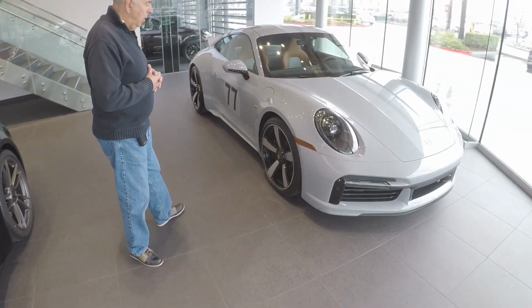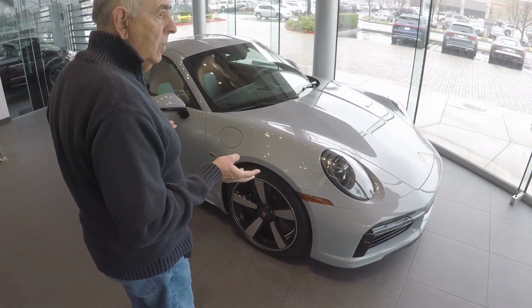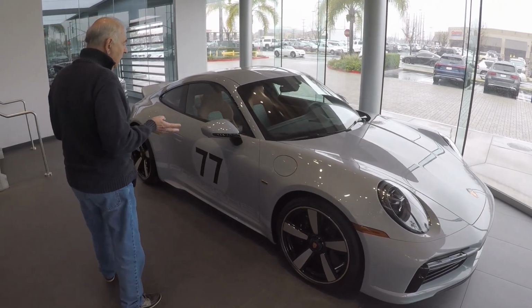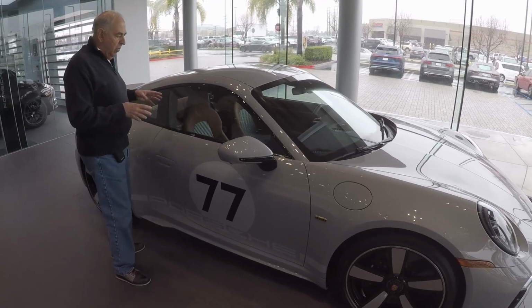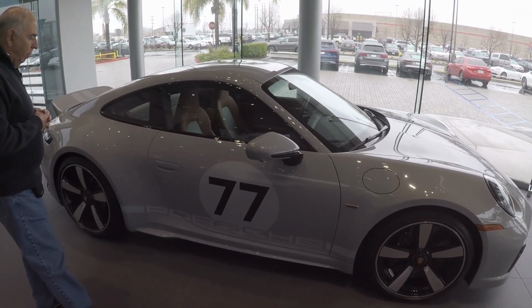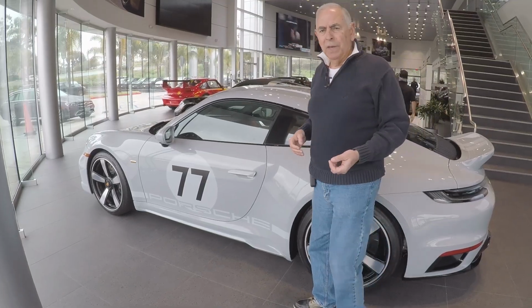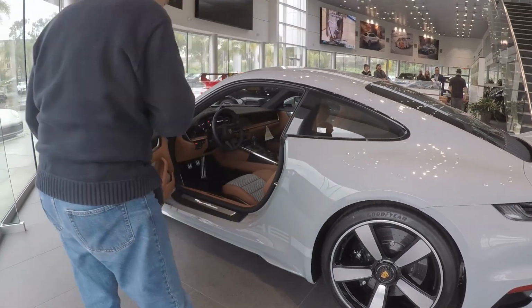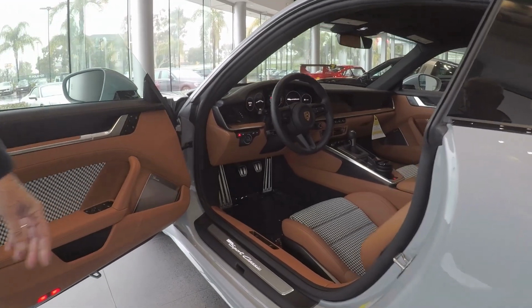Now back to our Sport Classic. This car, as we said, is one of 1,250. This car, I think, is car number 674. We're going to open up the interior shortly. We're going to show you the actual plaque that's in here that says this, and I think that's really important. All right, so let's have a look at the interior of this beautiful car, shall we? All right, so here we are. Beautiful 911 Sport Classic plate.